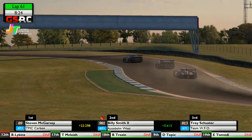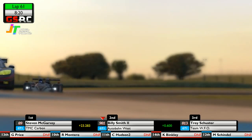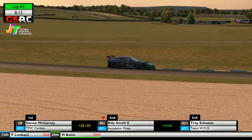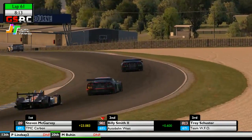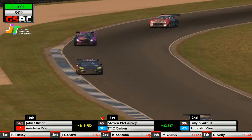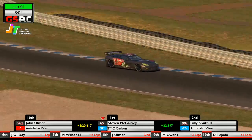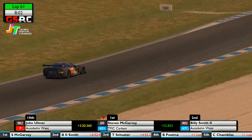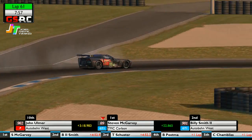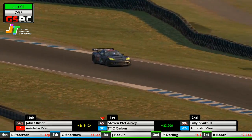Hey guys, as we're watching this phenomenal battle here for the GT1 class, we haven't talked about it much, and unfortunately it's because it's the names Billy Smith and Troy Schuster battling it out. But Stephen McGarvey is killing it right now in GT1. We have said basically nothing about him. Good on that guy for leading the way right now. New driver in the series, he took a second place at Suzuka. We wondered if he could get one step higher at the start of this broadcast. He still has 7 minutes left to do it, and it's looking likely for him.